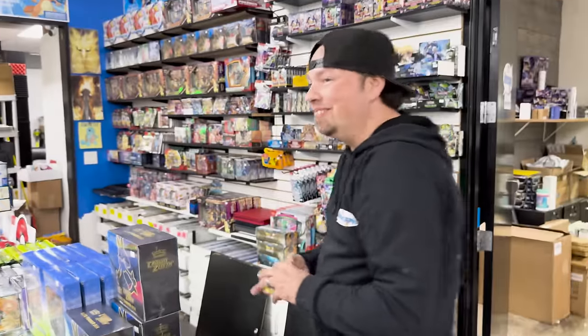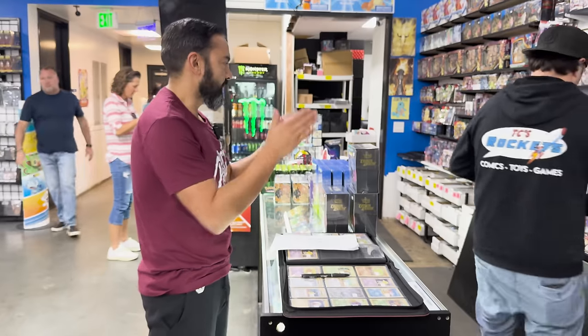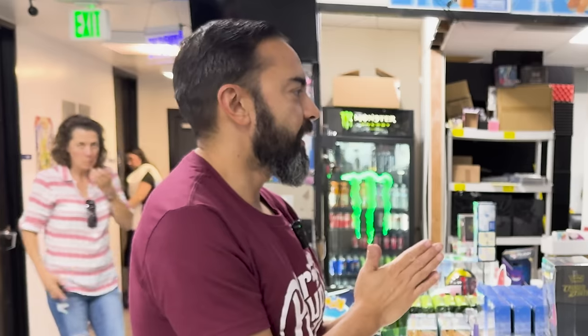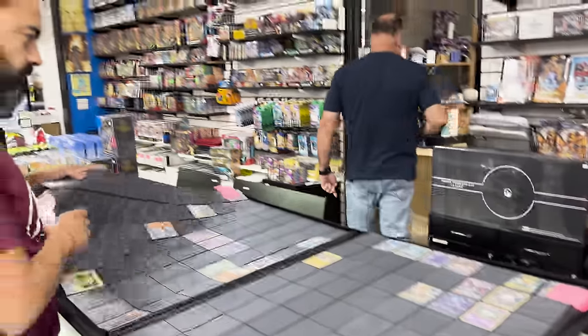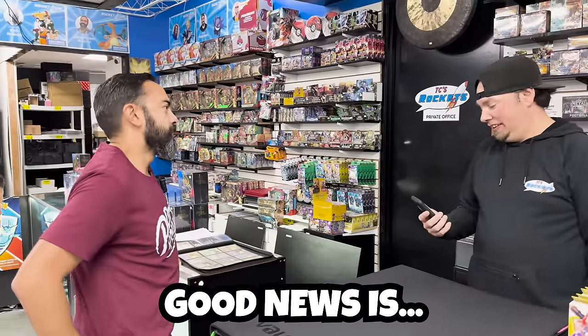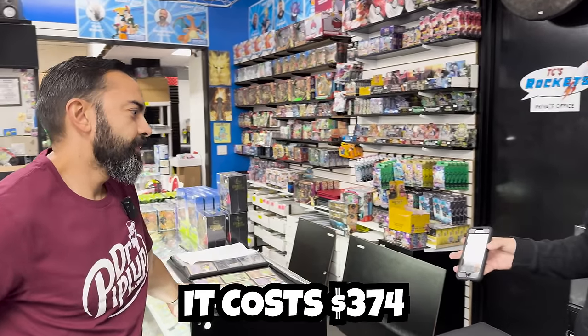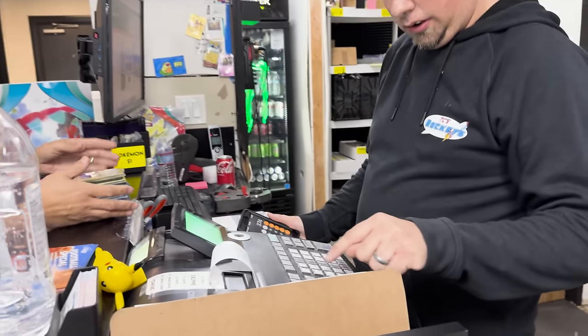Did you just put this down? No way. We gotta make sure the binder has no holes in it, up to 151. So let's process those, and then I get to ring the gong, if it's complete. And as we calculate the price of everything, Brad comes in with both good news and bad news. Good news is, what's the good news? It costs $374. It's not as bad as I thought it was gonna be. Bad news is I think I'm missing one. You think I'm missing one? Yeah. We'll see. I think we got it all. And after paying for the lot and seeing Pokevault's face in my vision.